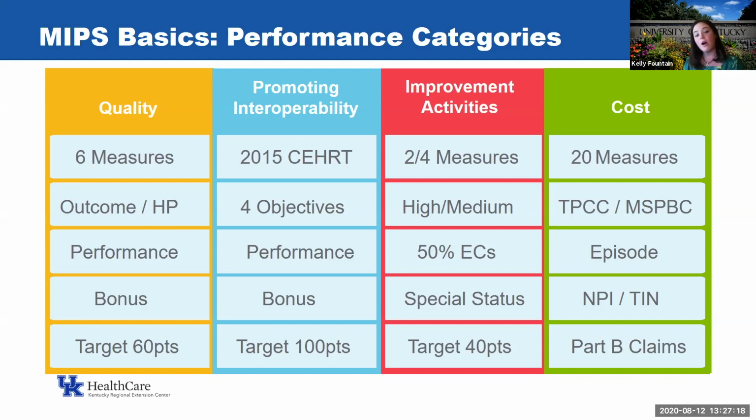And then finally, cost is actually comprised of 20 different measures right now, and you're only going to be evaluated on the measures that you have enough cases in. And it's purely based off of claims, so there's no submission that you have to do. It's just purely based off of what you're paid for and the outcomes associated with each of those cost measures.